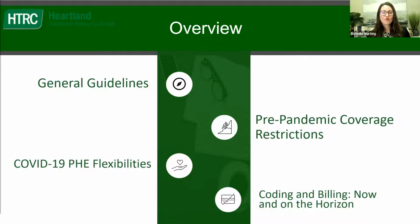Then we'll look at the way the COVID-19 public health emergency has created new opportunities to deliver telehealth in this setting, and also clarified some telehealth opportunities that have always been there, but maybe not really clear or taken advantage of before the COVID public health emergency really propelled the use of telehealth in all areas, hospice and palliative care certainly one of those.